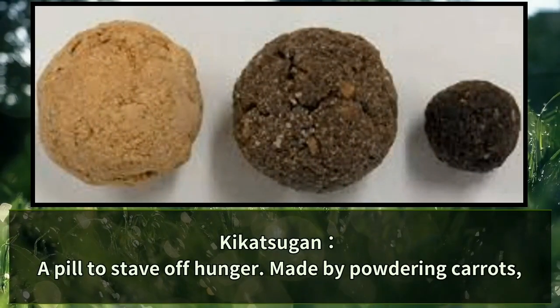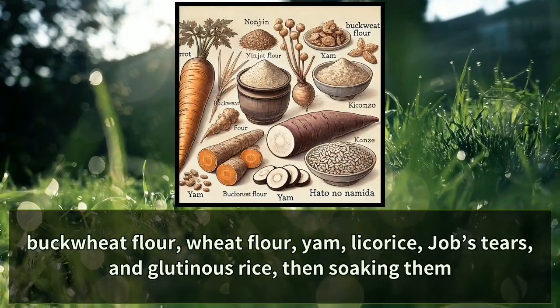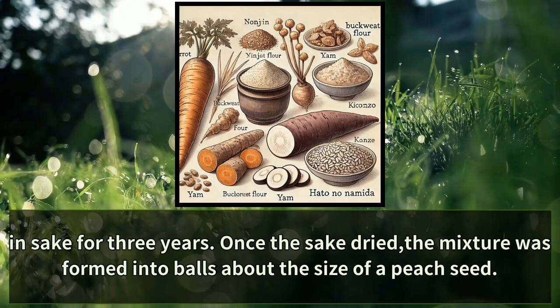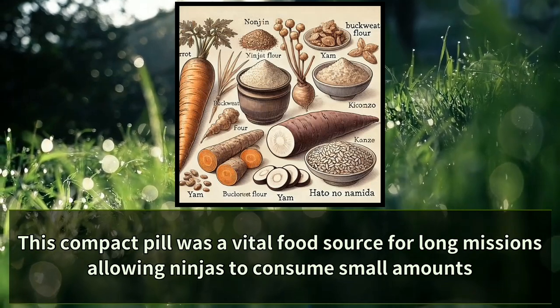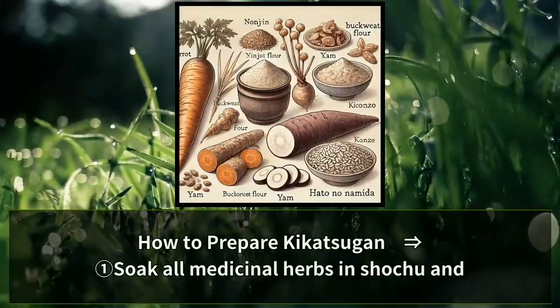A pill to stave off hunger. Made by powdering carrots, buckwheat flour, wheat flour, yam, licorice, Job's tears, and glutinous rice, then soaking them in sake for 3 years. Once the sake dried, the mixture was formed into balls about the size of a peach seed. This compact pill was a vital food source for long missions, allowing ninjas to consume small amounts, while still maintaining nutrition.